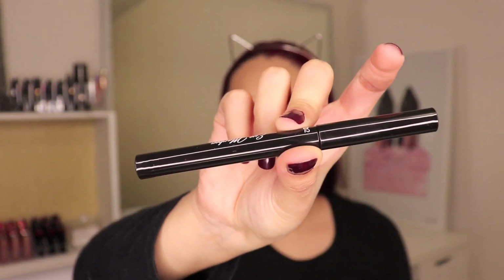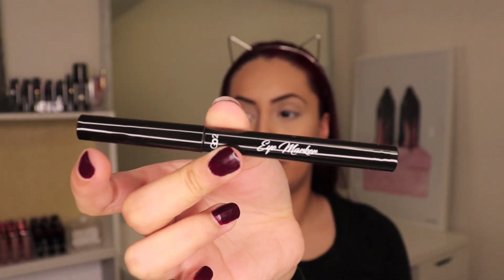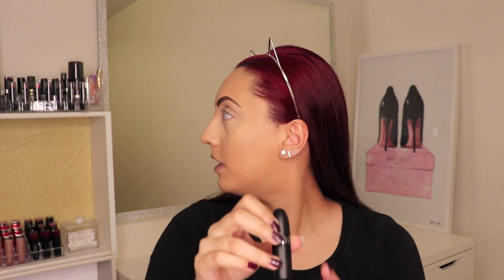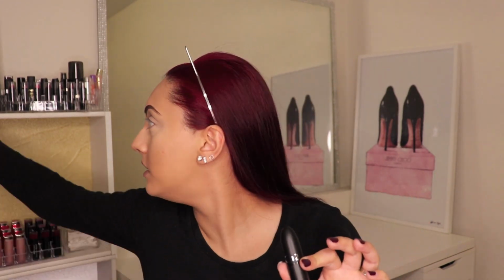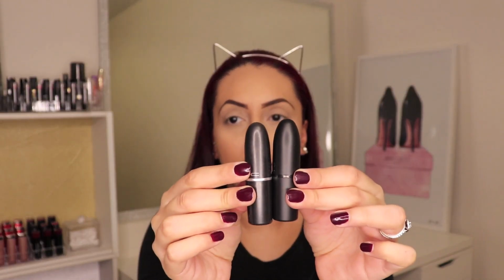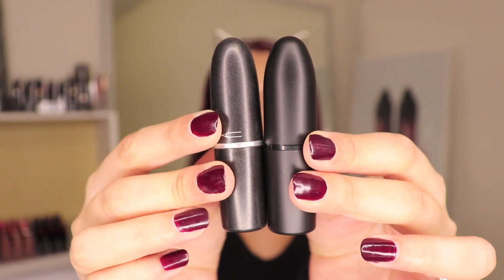Same idea, the eyeliner, it kind of feels cheap. So I will say that this feels super, super cheap. Nothing like, I'll grab one of my MAC lipsticks, which is supposed to be compared to this. You can see that they have the same bullet concept going on with their packaging.